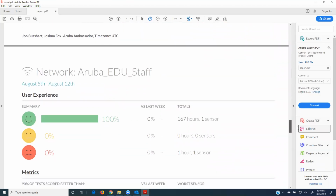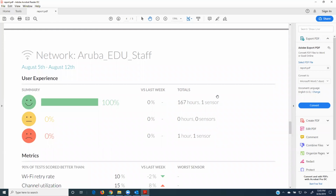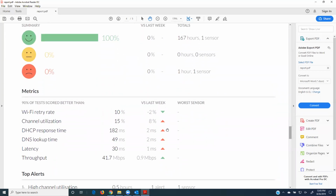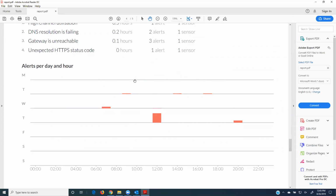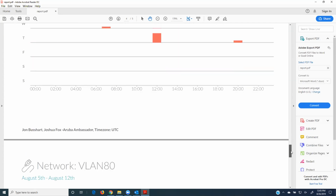We'll go even further to my Aruba EDU staff network. You can see 100% satisfaction in this environment, but we can see there's some things that happened. We had some DNS lookup problems, some DHCP response time, as well as channel utilization issues. And if I scroll down, we can see when these happened through the week. It looks like some of it happened earlier in the week when I took this report.